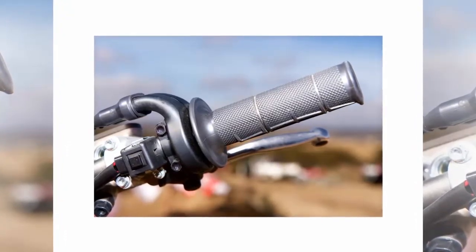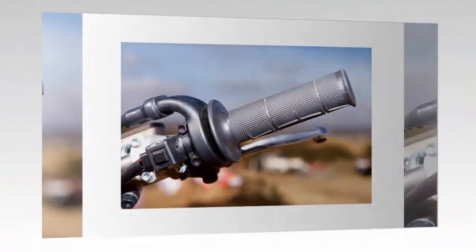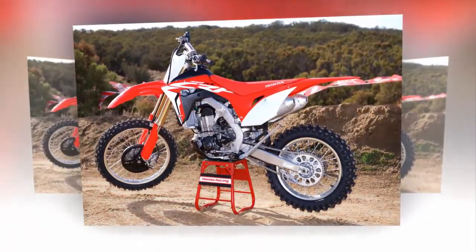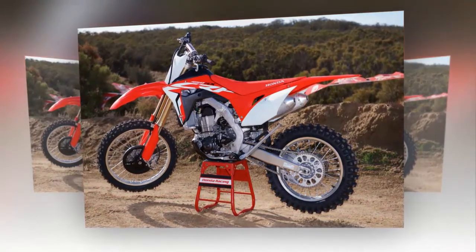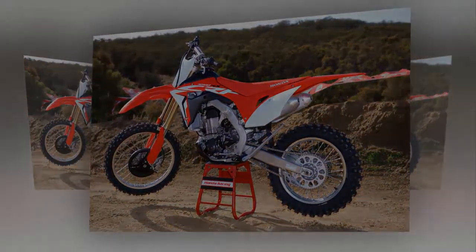11. Honda has set the price, and the CRF450RX will be in the shops this month. The 2017 Honda CRF450RX runs $9,249, which is competitive for a 450 ready to enter any sort of off-road race.